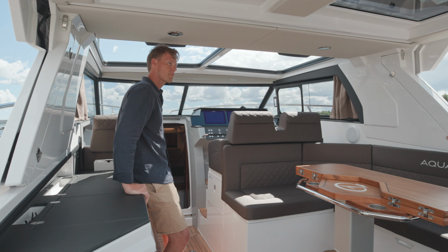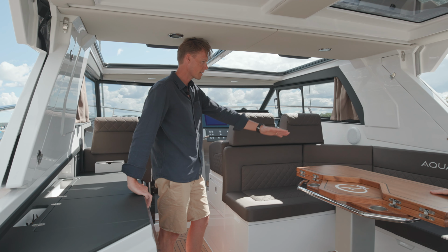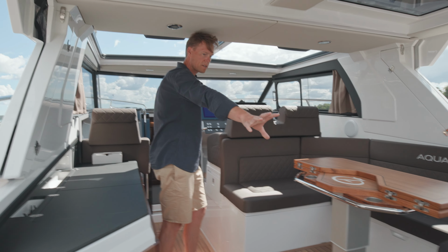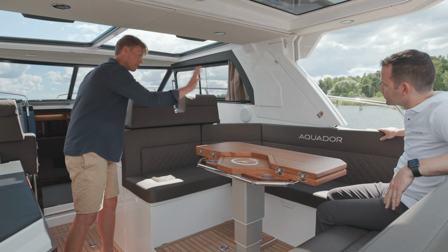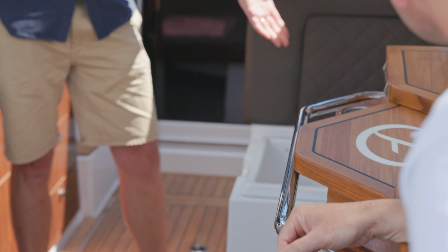I also noticed stepping in here, the storage options are immense. The storage is there of course from the back, but then even there and here you have this really easy access with these nice clean storage rooms.